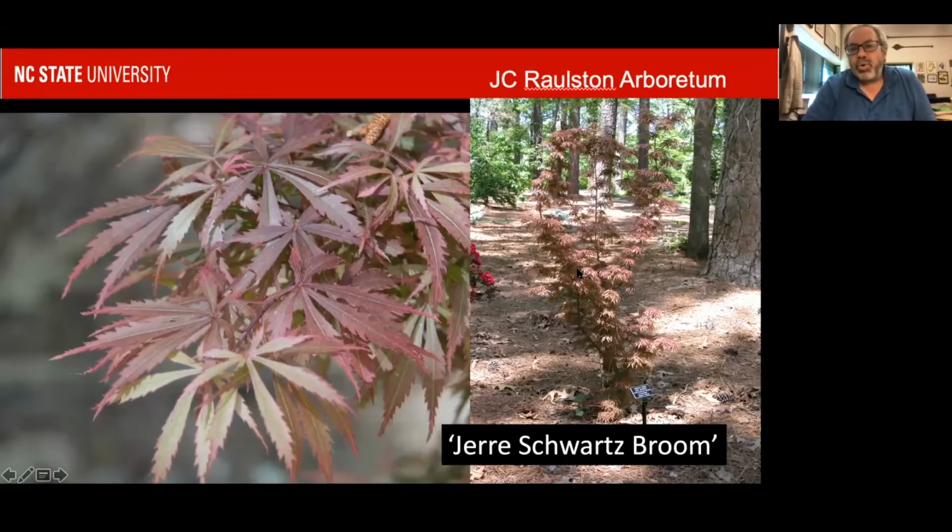Jerre Schwartz Broom, kind of an interesting one in that it's almost like a dissectum leaf, but not quite, on this upright growing plant, kind of slow and upright grow. And I think ultimately it can get to be a pretty good size, but it's slow getting there, and you can really keep this smaller and really play with that form as a young plant. While it isn't like the deep, rich burgundy, it holds what burgundy color it has pretty well through the season. It will green up some, but it holds it fairly well, even in shade, which a lot of them don't.